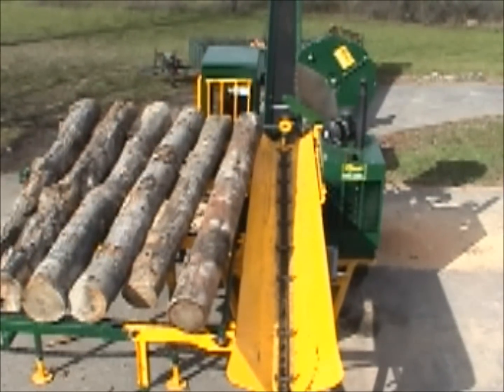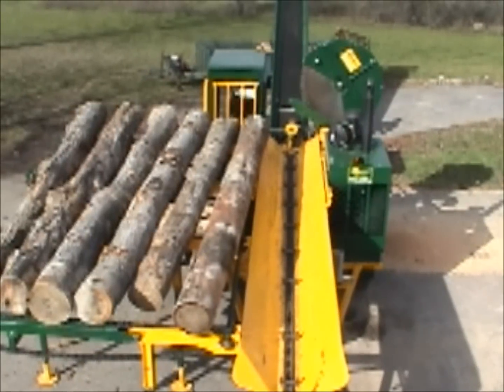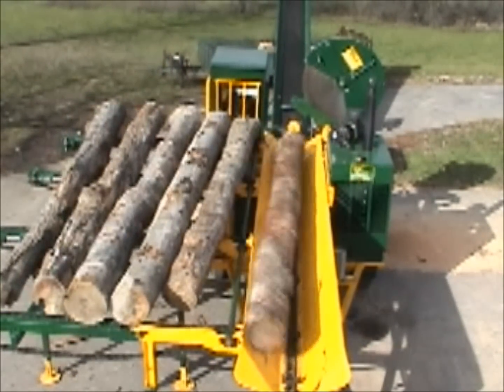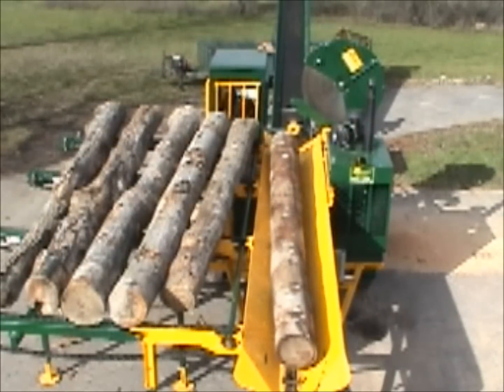We are now going to demonstrate the Cord King CS2040, which is capable of cutting logs up to 20 inches in diameter and up to 40 feet long. With the live deck loaded, we will now begin.